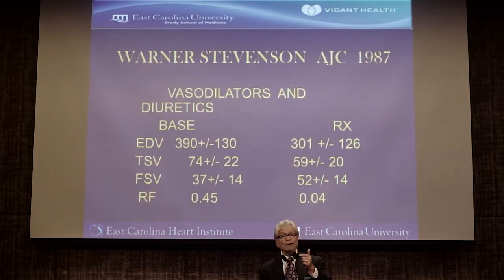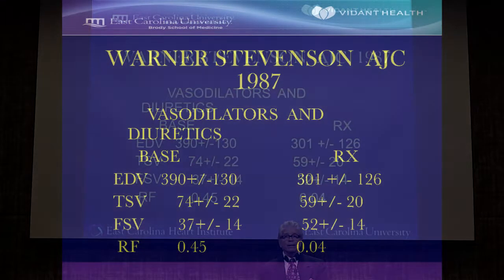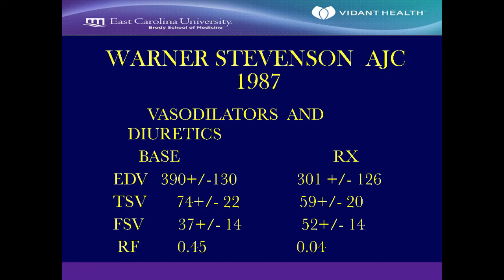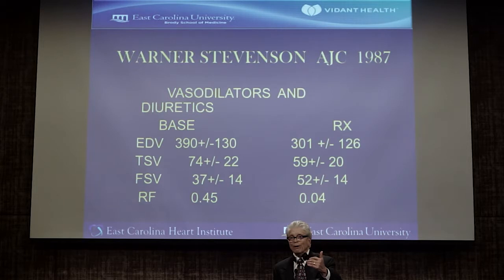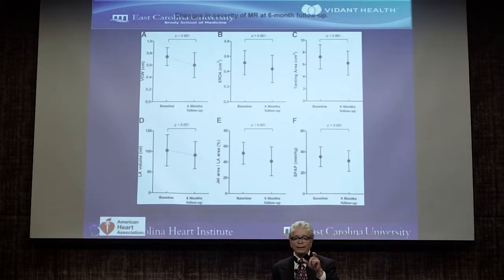Medicine works pretty well. And this very aggressive use of vasodilators and diuretics 30 years ago by Lynn Warner Stevenson reduced the end systolic volume by 30%, improved forward stroke volume, and made the MR go away. Very aggressive medical therapy can really do a lot to shrink the ventricle and restore mitral valve competence.